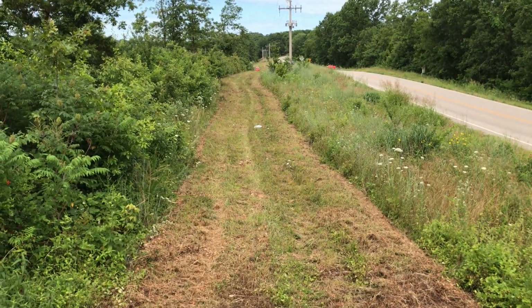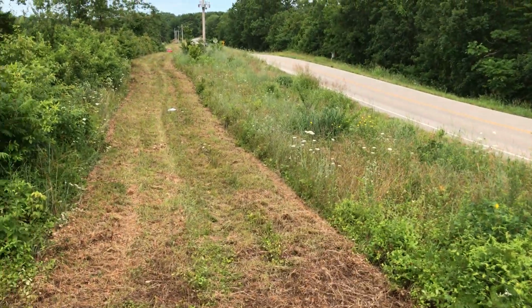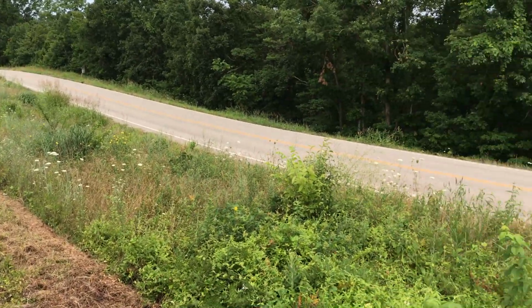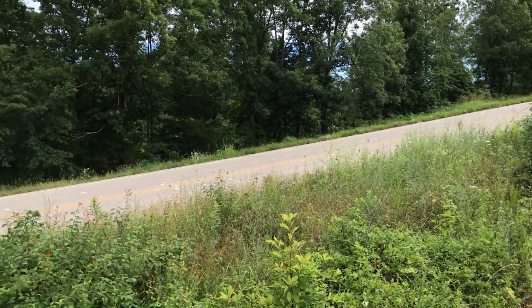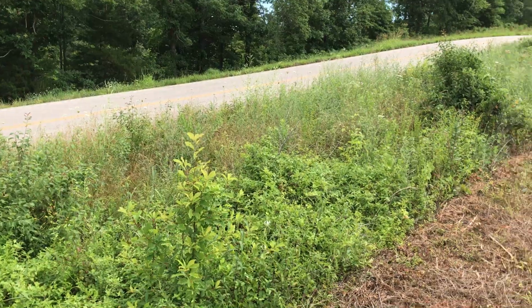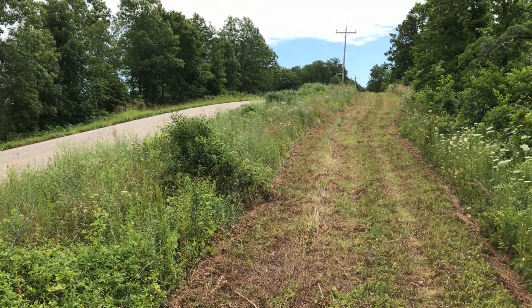So that's one way to access the property, is take the approach on Highway 11. There's another one on Highway 8. Those are existing approaches, part of the trail network. So you can take those and drive right up here, or talk to the highway department about getting your own approach in. Honestly, there are spots where you could drive a truck right off the paved road and onto the property without much of an issue. I don't know the legalities of that, but I know a lot of people who do that on their properties.